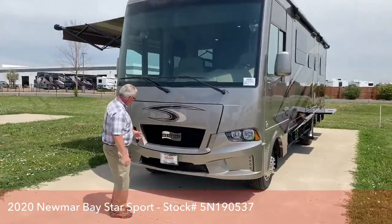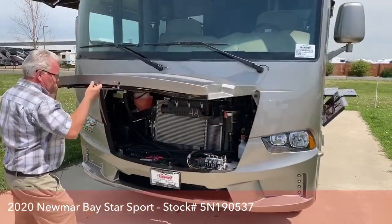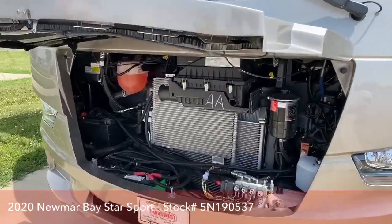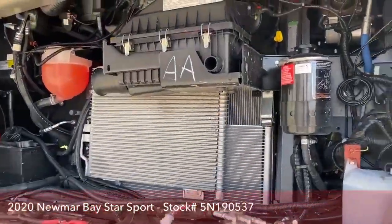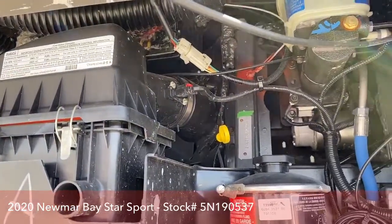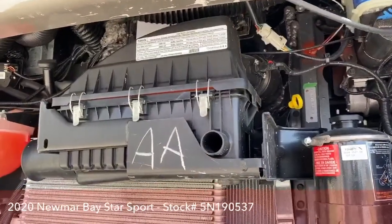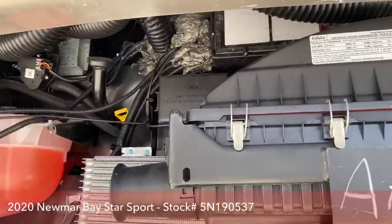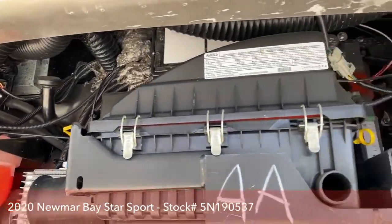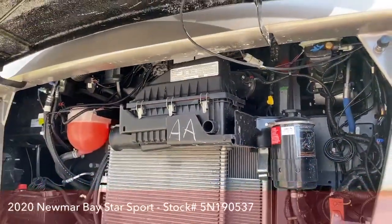First thing I want to do, I'm going to start right here, as long as we're up front. Show you the engine compartment. And one of the things about Newmars I like to talk about is the firewall. Over on this side, we can't really see the whole firewall, but you can see the insulation up there. Newmar actually builds a thicker firewall in their coach. What that does is it helps deaden the road noise. It's going to keep you cooler in the summer, warmer in the winter, and when you drive, you'll notice it's noticeably quieter than other models.